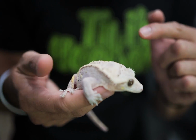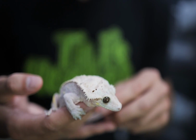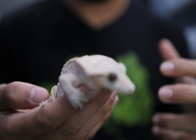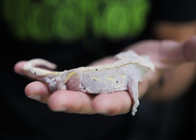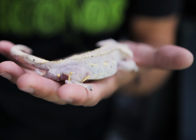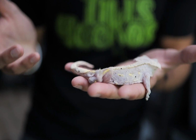Obviously the dark eyes, there's just so many things going on that are odd with this gecko that make me think that maybe one of these things we could reproduce. I'm really excited to see. I mean, this gecko is just an absolute killer animal. Even just the base coloration on this animal is very unlike any of my other geckos.